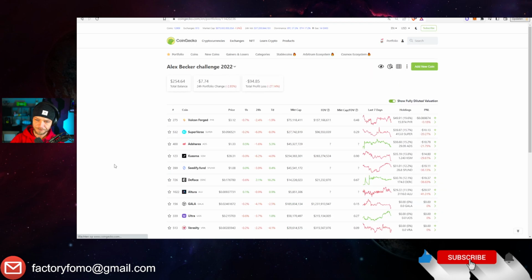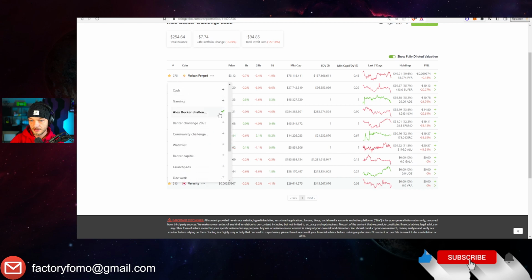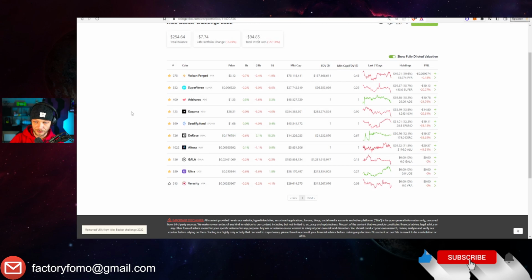Then we have Becker's portfolio, and he has a couple of coins that I haven't bought yet. Gala, Ultra, and Veracity. Why? Well, Ultra will maybe end up in the Crypto Banter portfolio, as Hasselpedia is talking a lot about that. Also, I'm not quite convinced about the tokenomics, but it's not that bad. But Gala has no good tokenomics, and Veracity is something I would never touch with these kind of tokenomics, so I don't even know why it's still here. It's going away. I just don't like the Veracity tokenomics. It will wreck you, in my opinion.